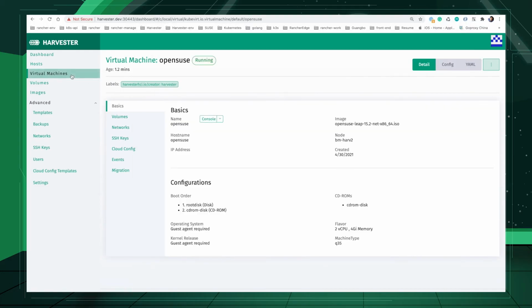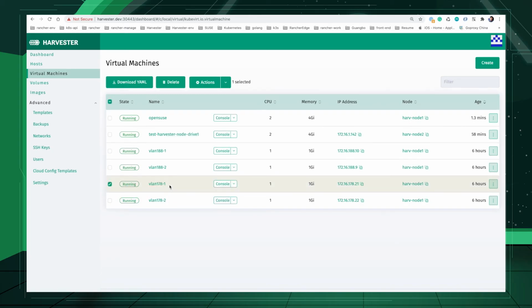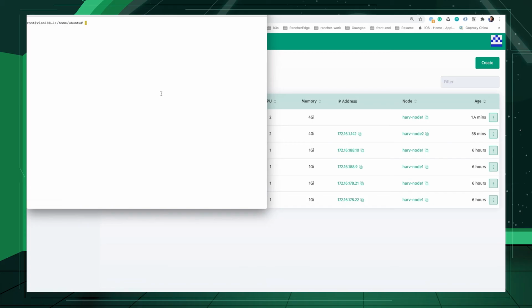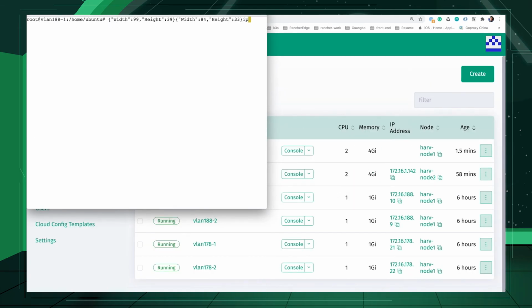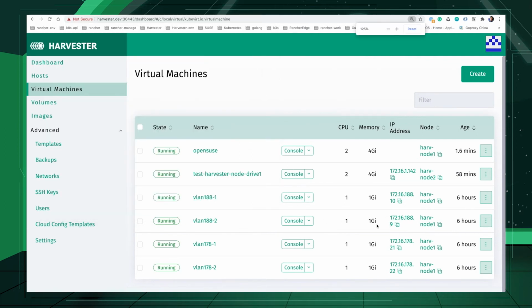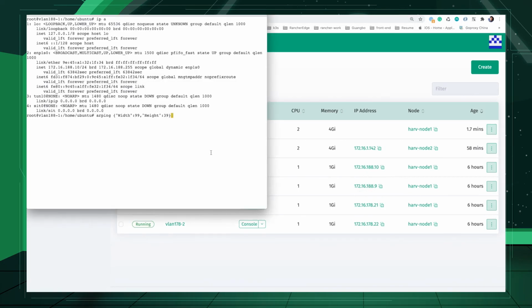Let's take a look at the VLAN network in Harvester. Here I created different VLAN VMs. One is on VLAN 178, and the other two are running on VLAN 188. In the VLAN 188 VM, let me print the IP. Let me zoom in a little bit. The IP is 188.10. If I do an ARP ping to another VM on VLAN 188, it should work.